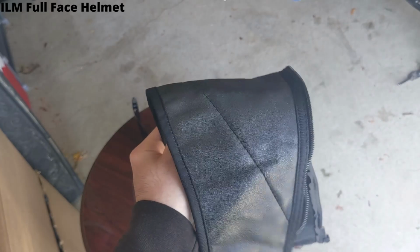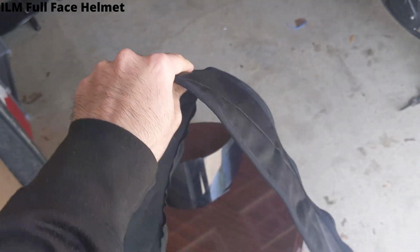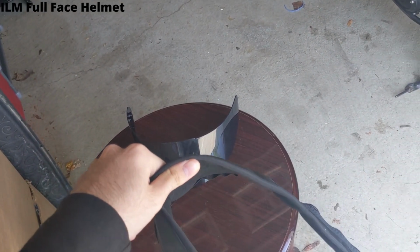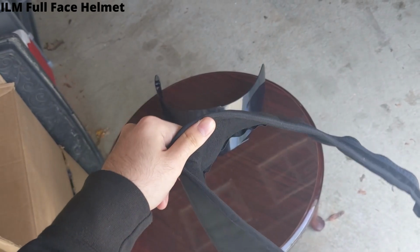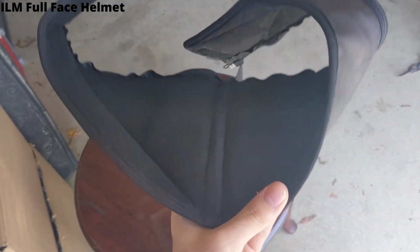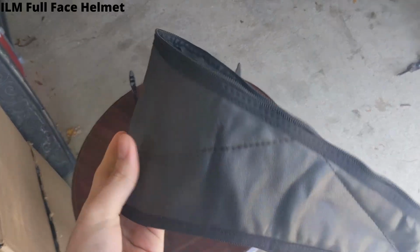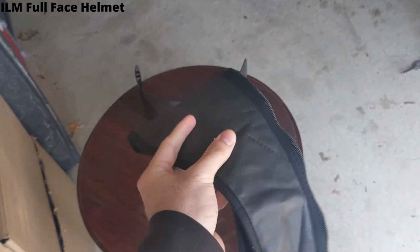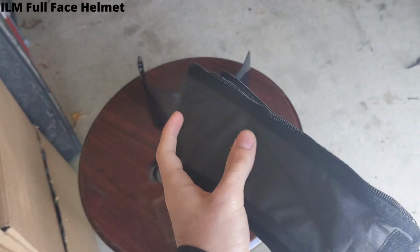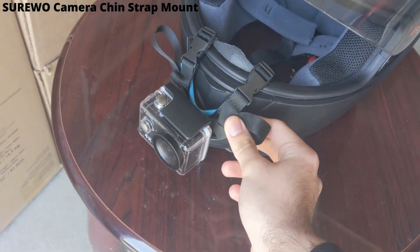There's also this neck scarf that you can zip onto the helmet, which is pretty nice. I haven't tried it yet because I normally don't ride when it's cold, because in Canada it's essentially cold 12 months of the year, which sucks. The only thing is that it also interferes with the chin strap mount, which I got, which sucks. I probably won't be trying it on if I have to take off the chin strap mount. I think it's appropriate that we move on to the camera mount.